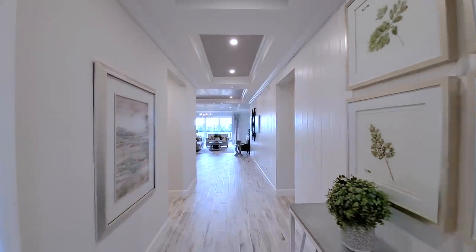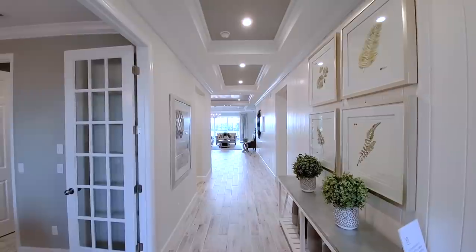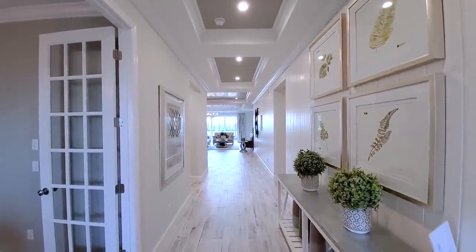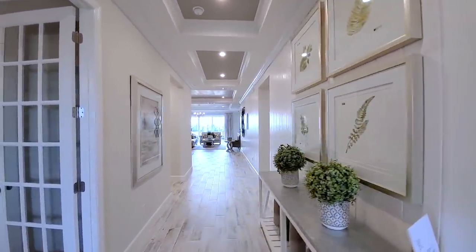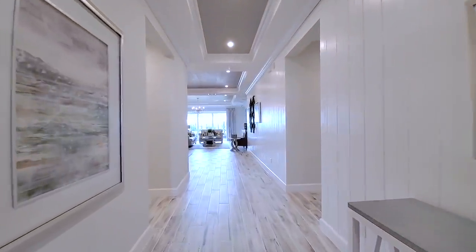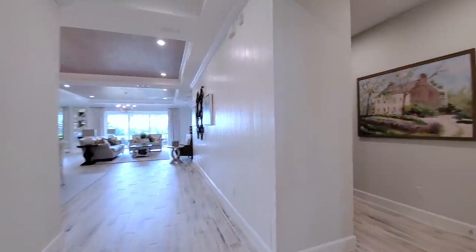You have double trays here, crown molding in those trays, all the way, 4 trays total. You have this beautiful vertical shiplap wall. Just so much interior design with this wood look tile floors. Just ties everything together. Interior design here is so bright and airy.